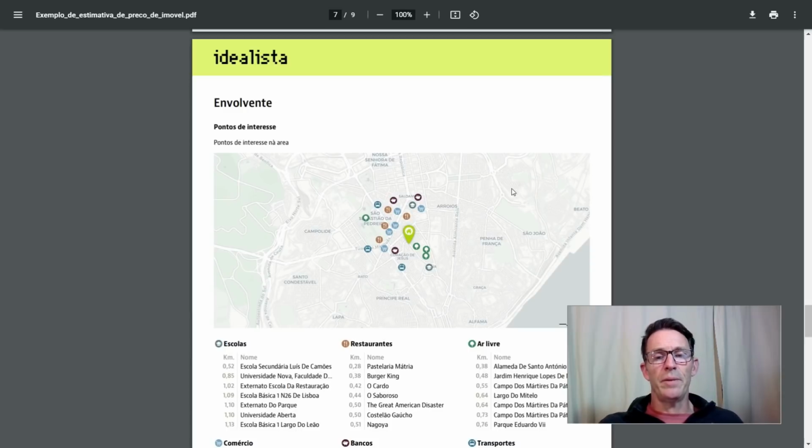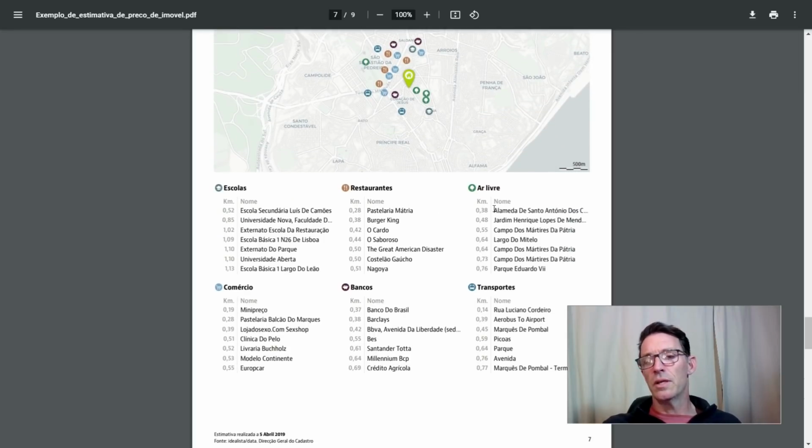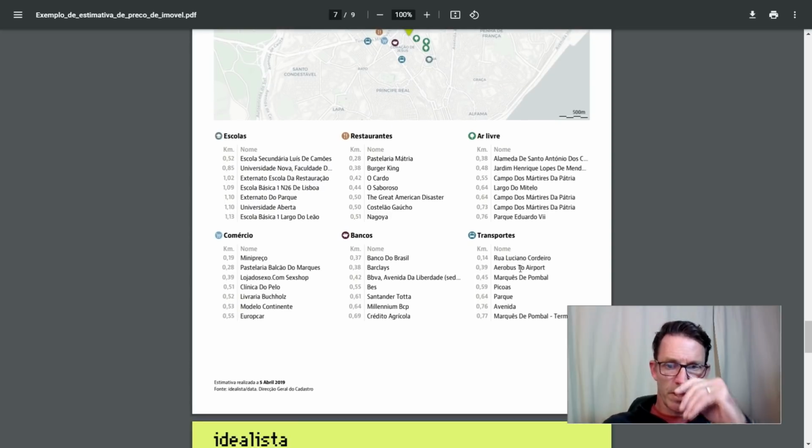They also give you a listing of the points of interest around where this property is. So for example, schools, restaurants, parks and things, commercial stores and shops, and then there's banks, and then local transport, which is close by. So a bus to the airport, and Marquês de Pombal metro, etc., etc.